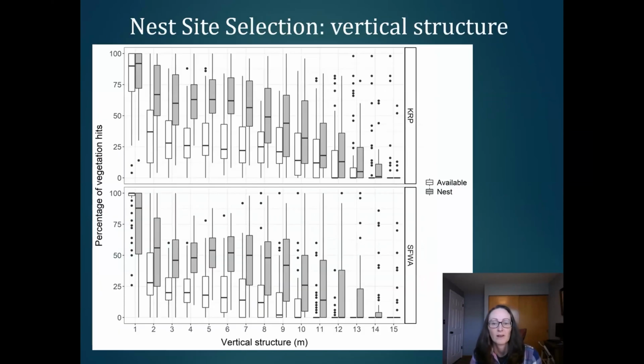So this is another interesting plot. This is a box and whisker plot, and it's showing vertical structure in the canopy at one meter intervals, and those are along the x-axis. And it's comparing used plots, which are the darker bars, compared to the availability plots, which are these lower, whiter bars in the South Fork Wildlife Area and the Cari.